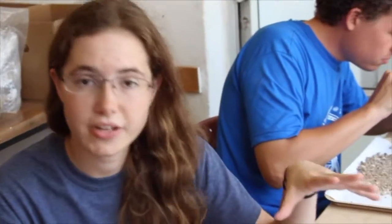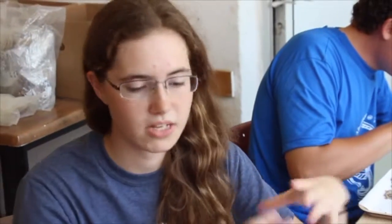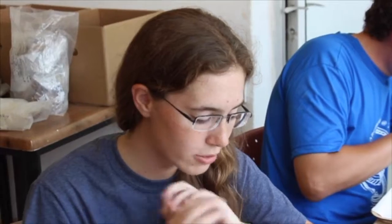And after we go through and find everything, we end up measuring it and then sort it and putting it into little bags to be analyzed later. In particular, I'm looking through to find the magnetic metallic fragments so that I can then go through and typify and classify them into different categories, which is part of my project for the archaeometallurgy course.